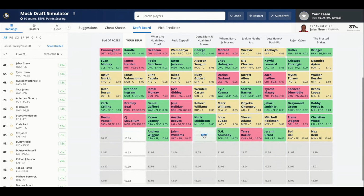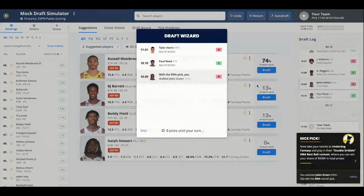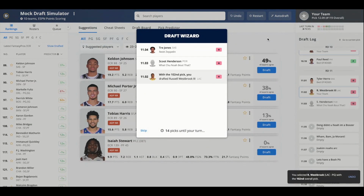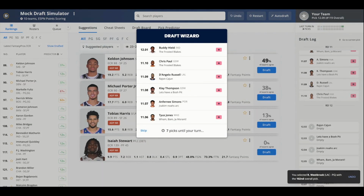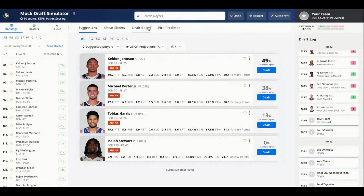10-6, John Collins, Jalen Williams, Andrew Wiggins, and then I'm back up there suggesting that I take Jalen Green. I'm going to take Jalen Green. And then on the second pick, they're recommending that I take Russell Westbrook. So I'm going to take Russell Westbrook. And then we're going to get to that recap really quick.